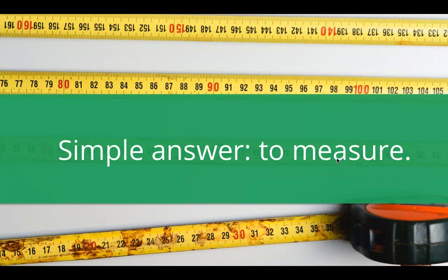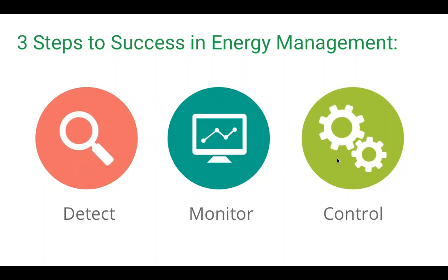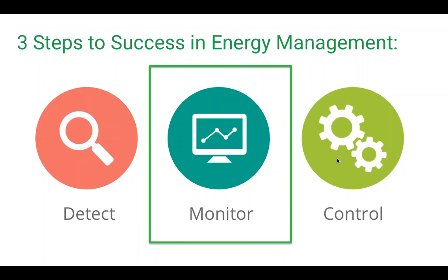Simple answer. You have to measure. You have to measure and get all the data that you can from your platform to have a successful energy management project. Without measuring, there is nothing to control, nothing to monitor, and without hardware, there is nothing to measure. So you need it. Today we are going to focus on this key step of the energy management process, that is the monitoring.